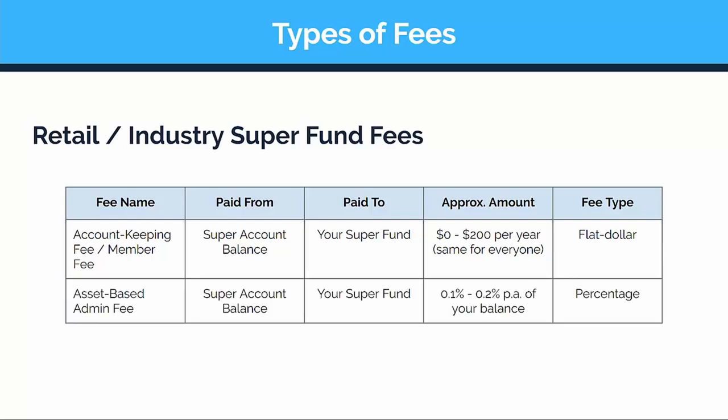The next type of fee you might pay is an asset-based administration fee. And I've seen a lot more of these pop up lately. This is basically an additional administration fee. And because it's percentage based, you'll basically pay more in dollar terms for having a higher balance. So I know that seems unfair, but this is the way of life in super. A lot of fees are percentage based, and really most types of funds management, to be honest, is percentage based. So the asset based administration fee is usually around 0.1 to 0.2% and is deducted from your super balance on a monthly basis, and is paid to your super fund provider.